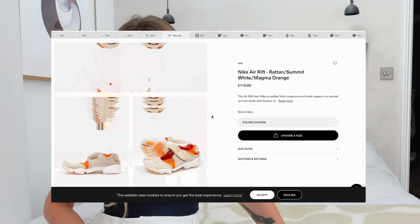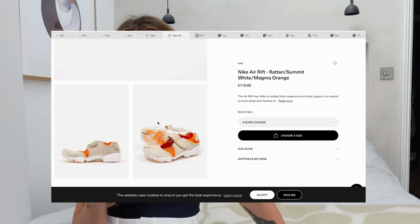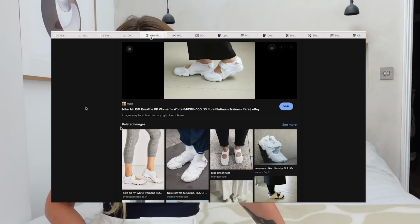I've never worn orange. I mean, I think they could look really cool with white and navy, but I don't know. It's probably going to be the case of I think about this for a while, and then by the time I've grown to love them, they'll be completely sold out everywhere. Yeah, if anyone knows where the white Nike Rifts are, if they're available anywhere, then do let me know, but I just feel like they're not available to buy at the moment.